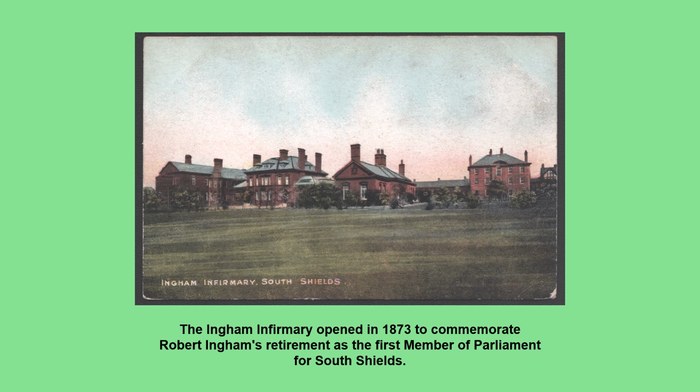It was opened with 21 beds, but was enlarged in 1899, when the Redhead Wing was opened with an additional 48 beds. In 1905, a new operating theatre was added and a nurses' home was built. In 1935, 2 new wards were opened, together with more adequate casualty, physiotherapy and X-ray departments. The Ingham Infirmary was pulled down in 1991 to make way for housing.